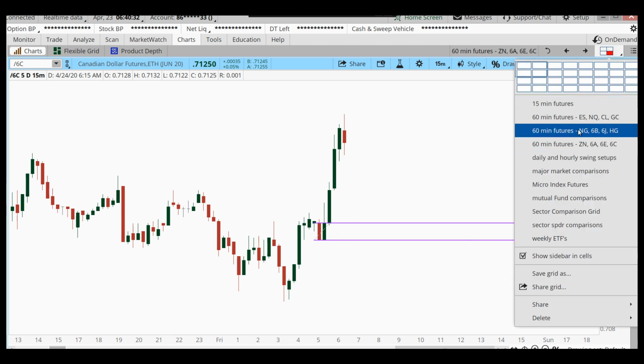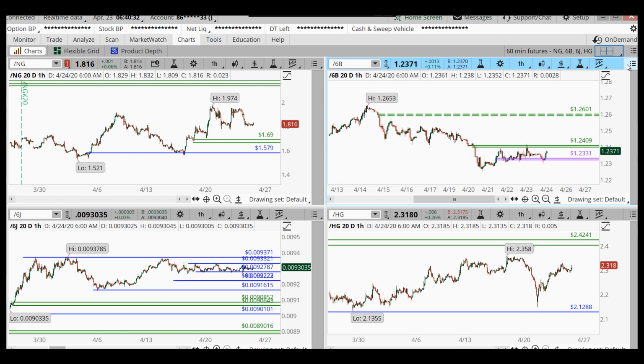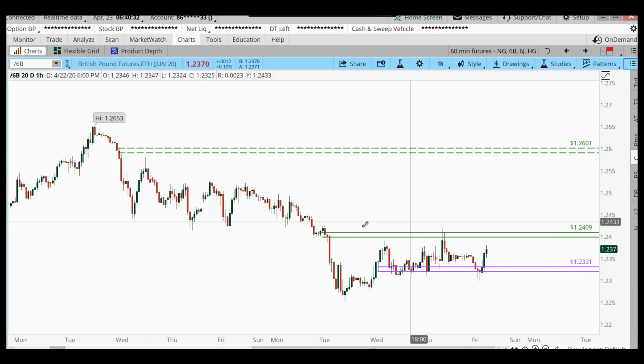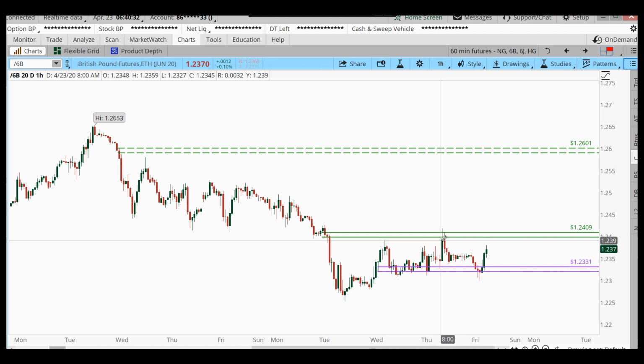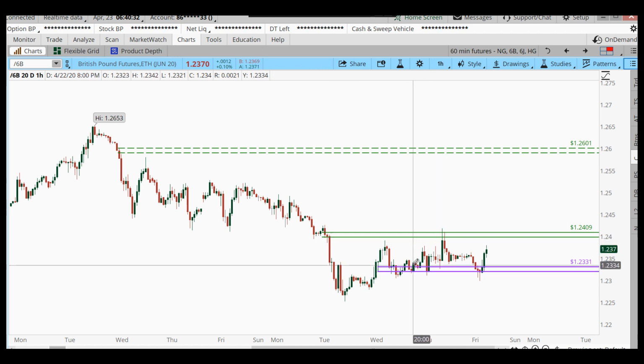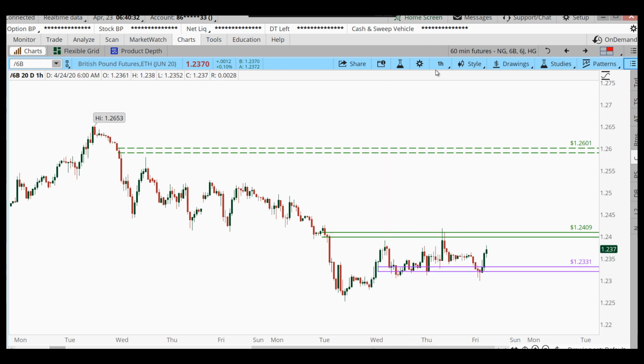And then my last two markets, the Great British Pound and the Japanese Yen. When I look at the pound, let me zoom in on this. We had that very sideways price action in our 4-hour trend. And so we did come into our 15-minute level. We basically hit it and went nowhere.